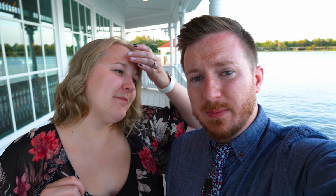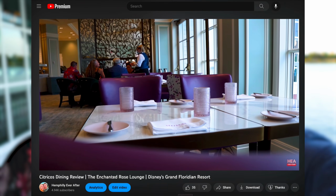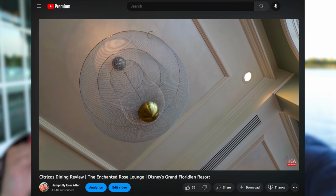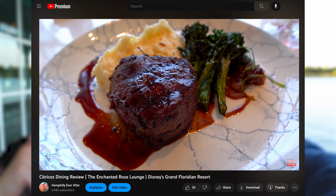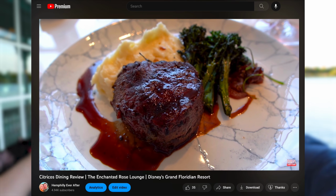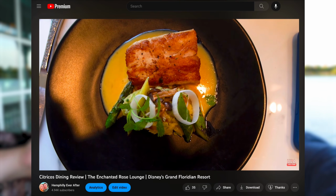Delicious. What do you think? It was good. I don't think it was definitely my top favorite meal that we've had at Disney, but I would agree. Overall, it was really good. I would compare this very much to Citrico's, which is another one of the signature dining restaurants here at the Grand Floridian. The biggest difference is I think seafood is probably going to be more of the star of the show here, whereas Citrico's is going to be more on those land type flavors, but both are excellent. I really did enjoy my food.